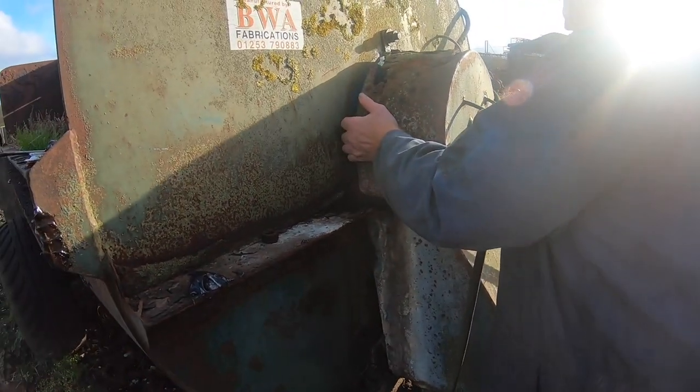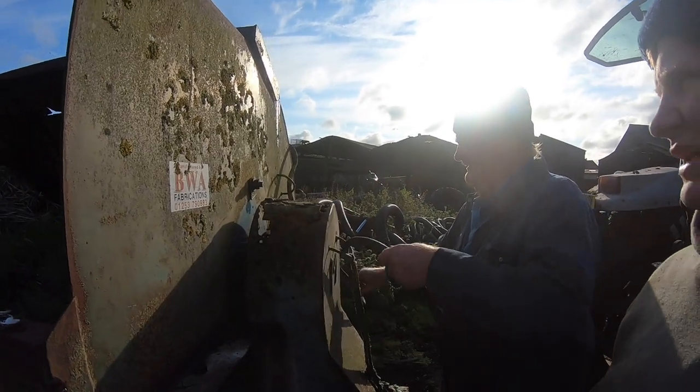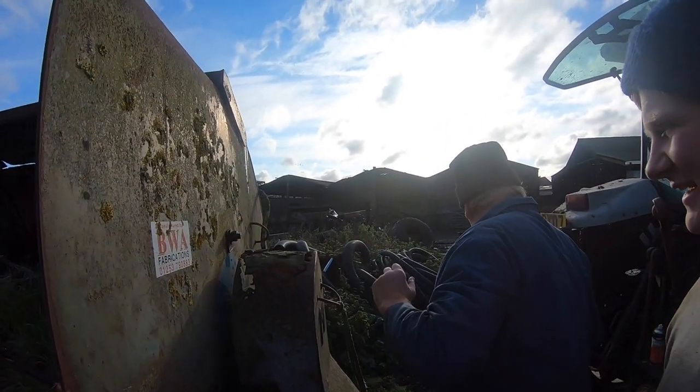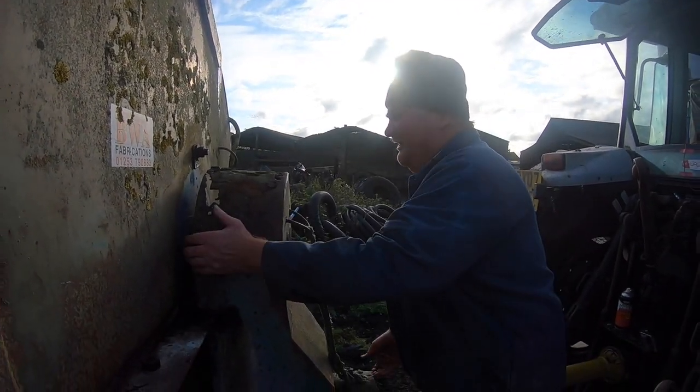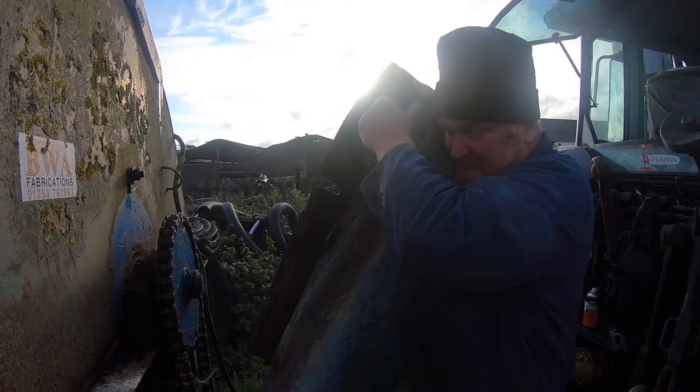So we have just undone the bolts at the side. Just said to Dad to take the top one off, but don't worry about it. That one's not been on for many moons. Many moons. Oh wow.